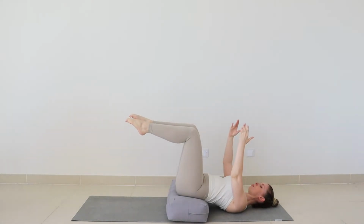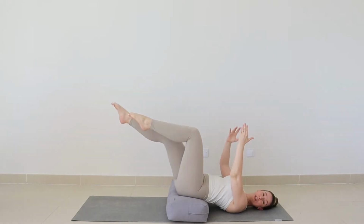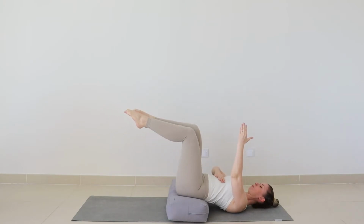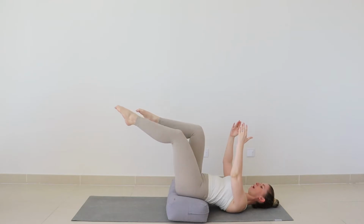Otherwise, let's take it into a single leg stretch. Deep breath in. Exhale, one leg reaches away from you. Inhale, return. As the leg reaches out, again, tighten through the core. Flatten through the front, the belly. Zip up pelvic floor muscles. Keep those ribs in. Exhale and reach. Release. Good, one more each side.